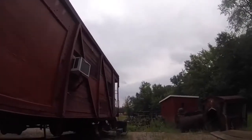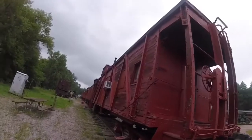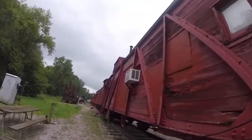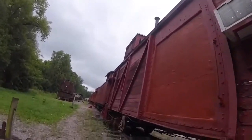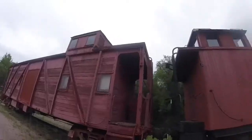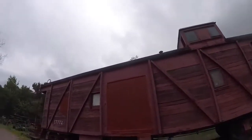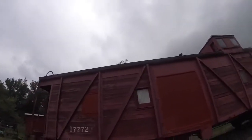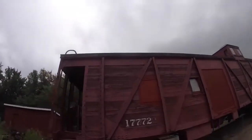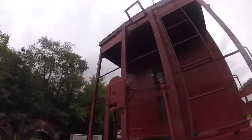Then later it was rebuilt as a wooden caboose, and it is part of the number series from 17765 to 17784. It features a baggage room section with sliding side doors similar to a baggage car. Also, it was used as the train crew's office for many years and also was used on the back of freight trains for the Chicago, Rock Island, and Pacific Railroad as well.